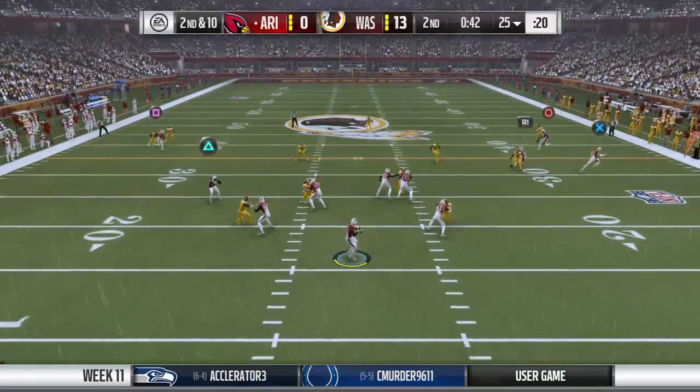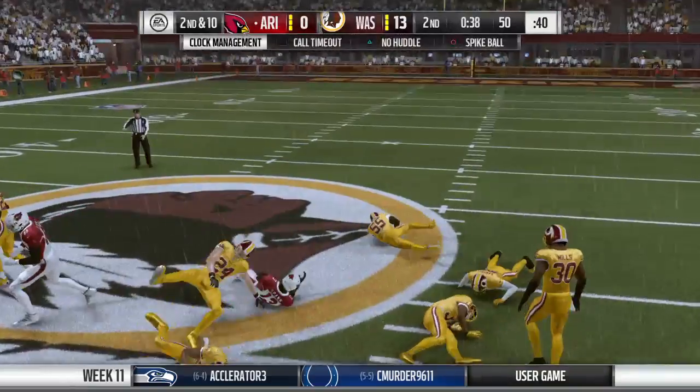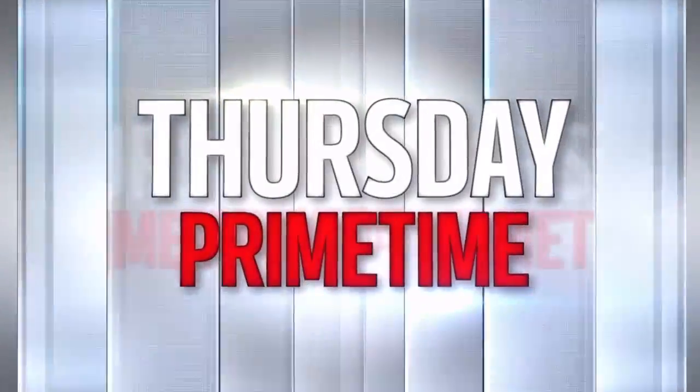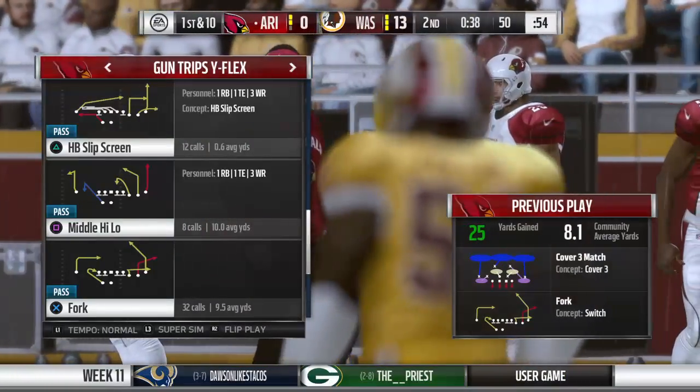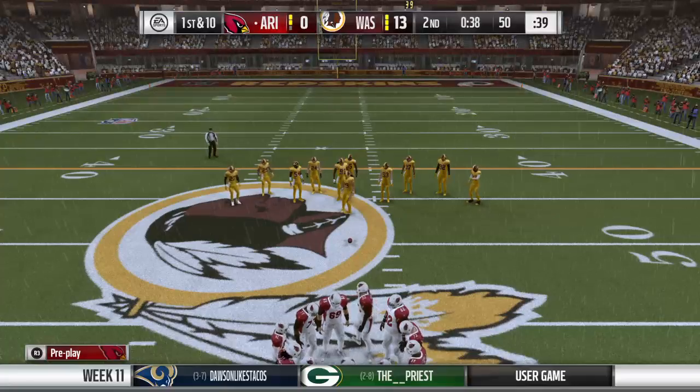Second and 10, it's Osweiler again. He's going to fire one deep over the middle. And got his man, complete. Now whistles come in. We're going to get a timeout here by the offense. It's just their first, so they'll have 2 remaining here before we get to halftime.